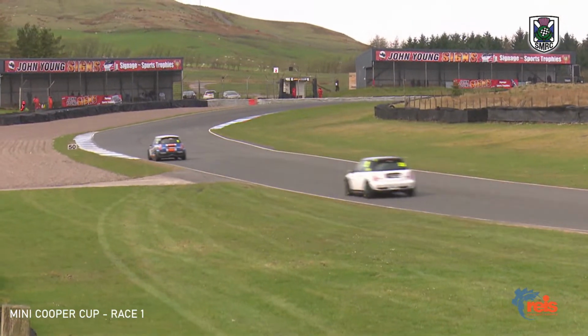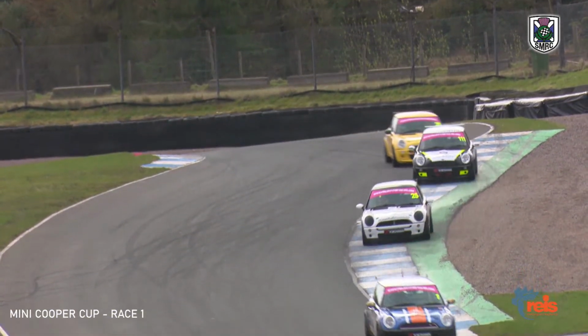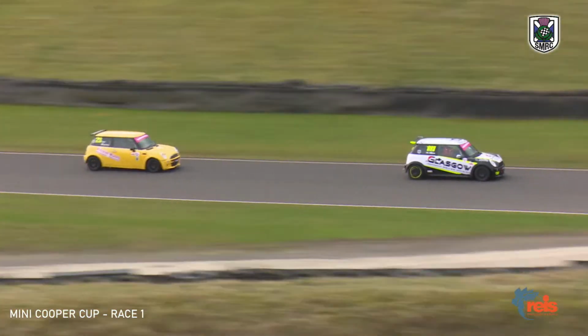You've got to say, it was a good start for Neil Hose, but it just wasn't to be right now. You can also see Ian Munro trying to hunt down there. That's the 23 yellow car there, trying to get onto the back of Neil Hose.